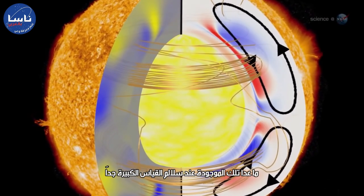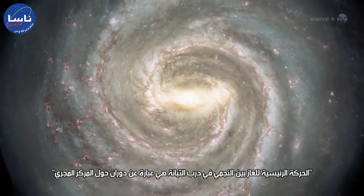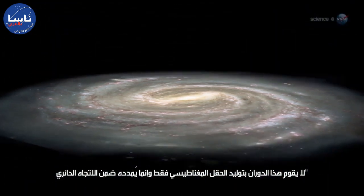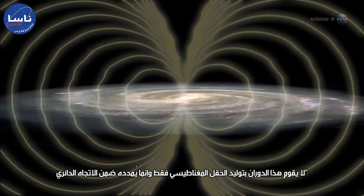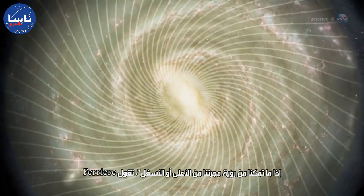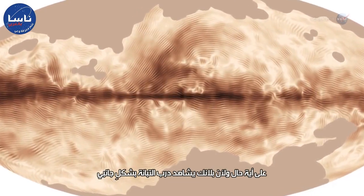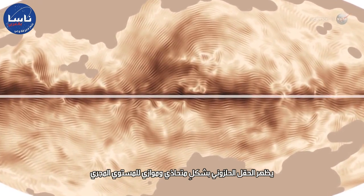a vastly larger scale. "The main motion of interstellar gas in the Milky Way is rotation about the galactic center," continues Ferrière. "This rotation not only generates the magnetic field, but also stretches it in a circular direction, wrapping magnetic field lines around the galactic core." If we could see our galaxy from the top down, she says, the magnetic field would have a spiral shape. Because Planck sees the Milky Way edge-on, however, the spiral field appears to line up parallel to the galactic plane.